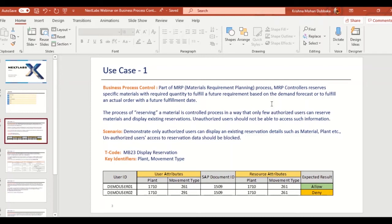To demonstrate this particular use case wherein only authorized people can see the reservation details and unauthorized people cannot see it, we have taken two users, demo user 1 and demo user 2, and we have constructed this scenario using two different parameters, plant and movement type. Both users are allowed to work in the same plant. 1710 is the plant, but demo user 1 can only work with movement type 261, whereas demo user 2 can work with movement type 291.